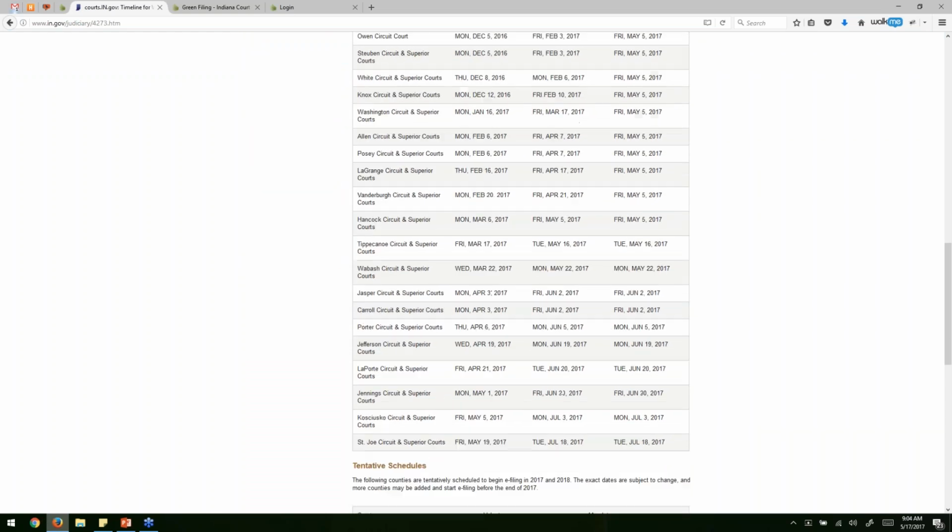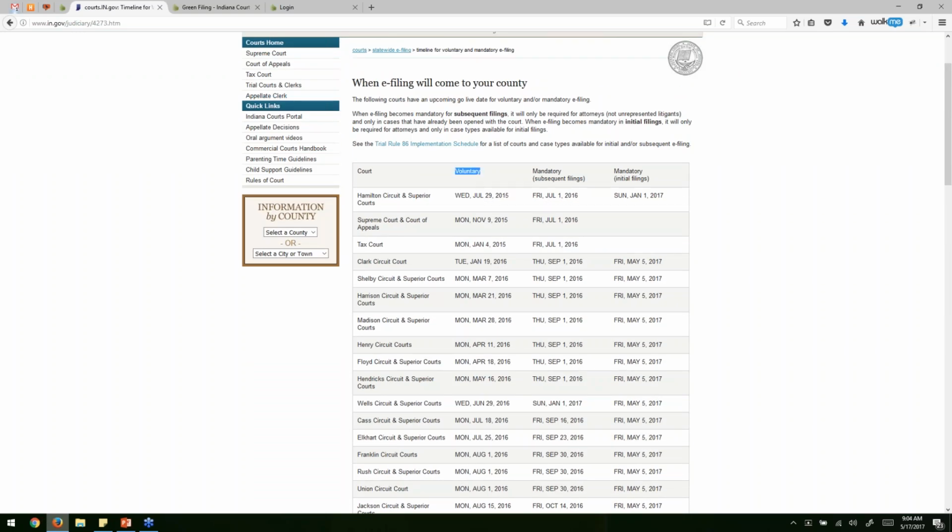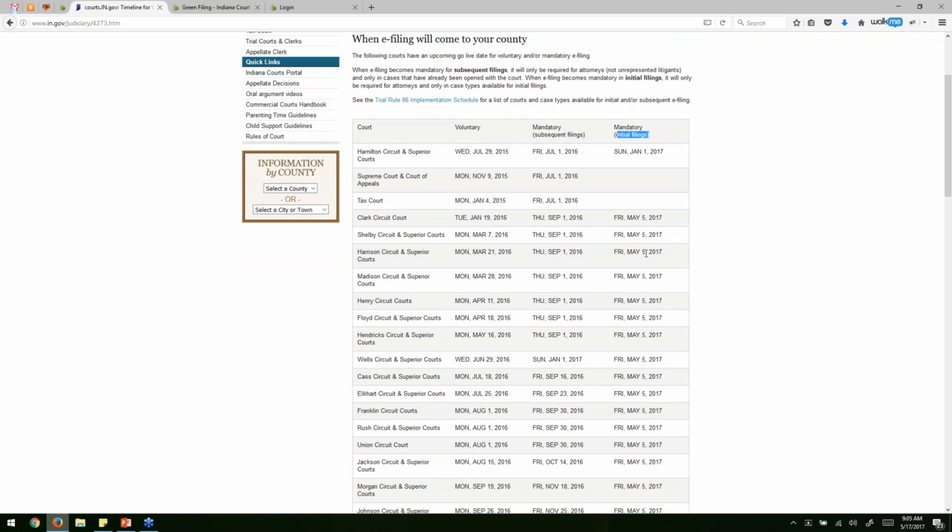You can see many courts are already active. And if we go back at the top here, we'll see there's a column for when it went active with voluntary e-filing, the date that occurred, and then when they went to mandatory e-filing, the date that occurred. What you're going to see mostly here is that the voluntary date is about 60 days prior to the mandatory date. And then also many counties have gone live with mandatory e-filing on initial filings as well. Many of those just recently here on May 5th, so you see that date here as well.